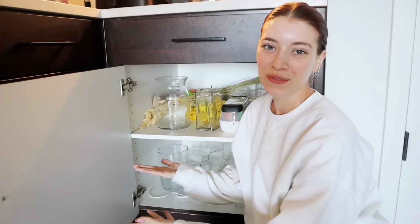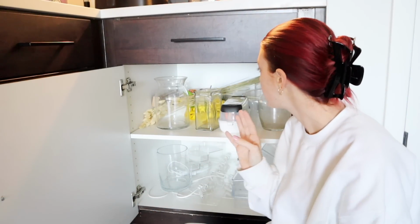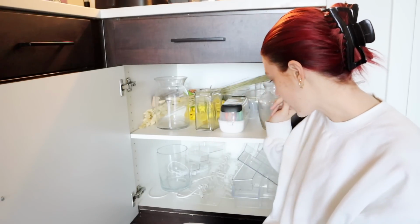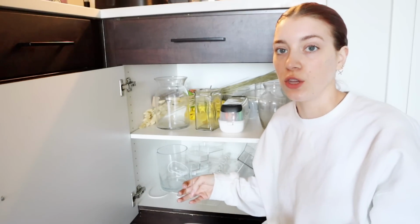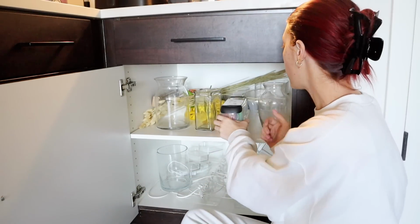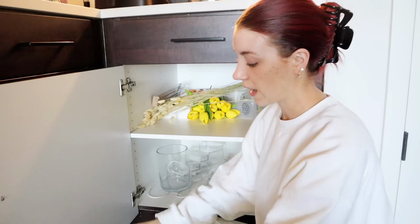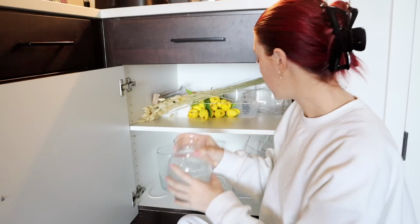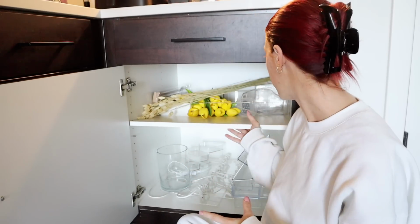Next up, we have my vases drawer. So there's a bunch of random vases and stuff in here. There's a little bit of other random stuff, like there's fake flowers back there, all that kind of stuff. But I just feel like everything is so spread out in here and I'm not utilizing the space well enough. So I'm gonna just take everything out. If you guys are organizing whatever it is in your house or apartment or cabinets, I would suggest taking literally every single thing out and then starting completely over with organizing.